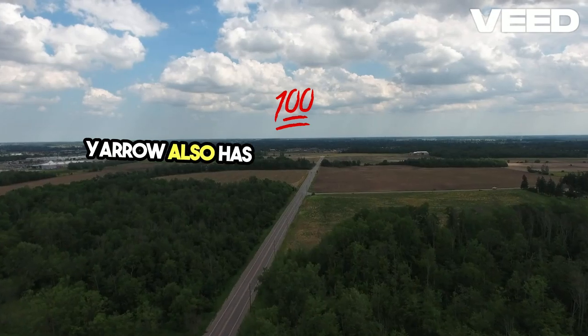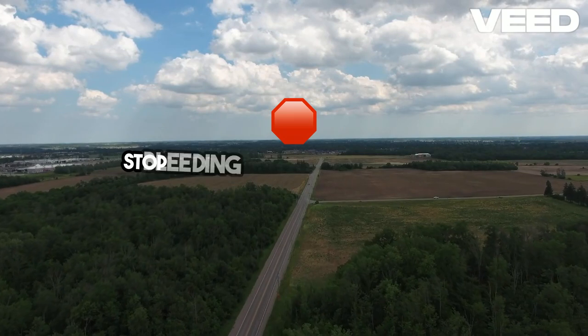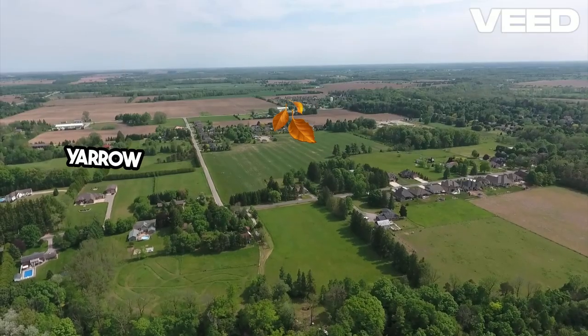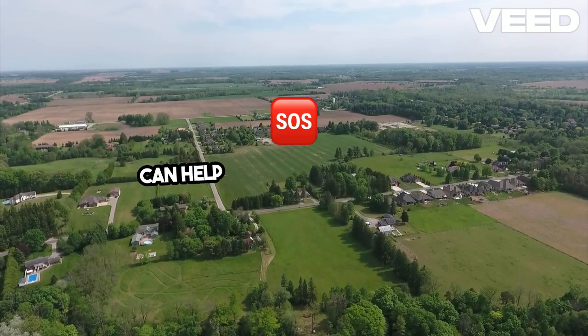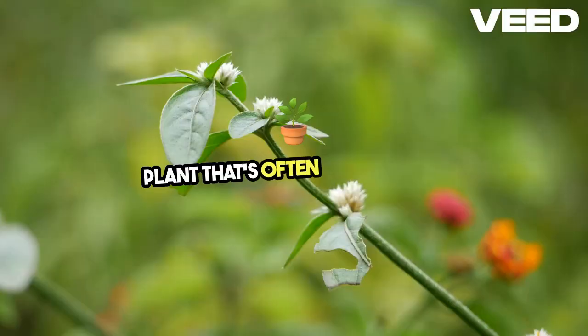Yarrow also has excellent wound healing properties. Throughout history, it's been used to stop bleeding and promote healing. If you get a cut or scrape, crushing yarrow leaves and applying them to the wound can help it clot and heal faster. Plantain is another useful plant that's often overlooked.